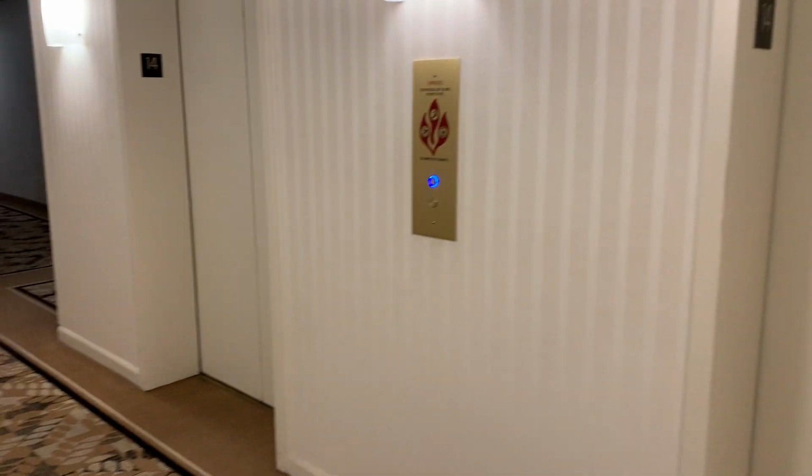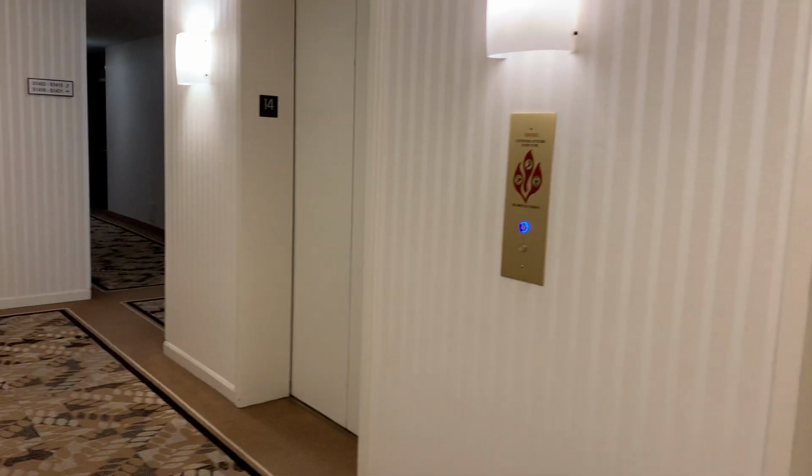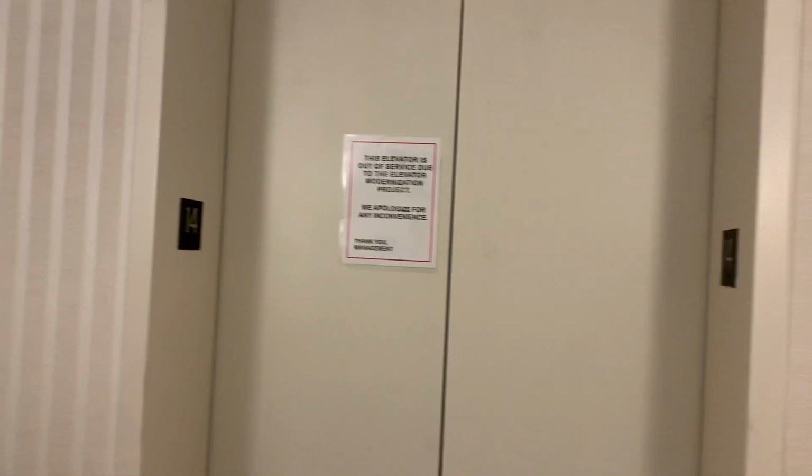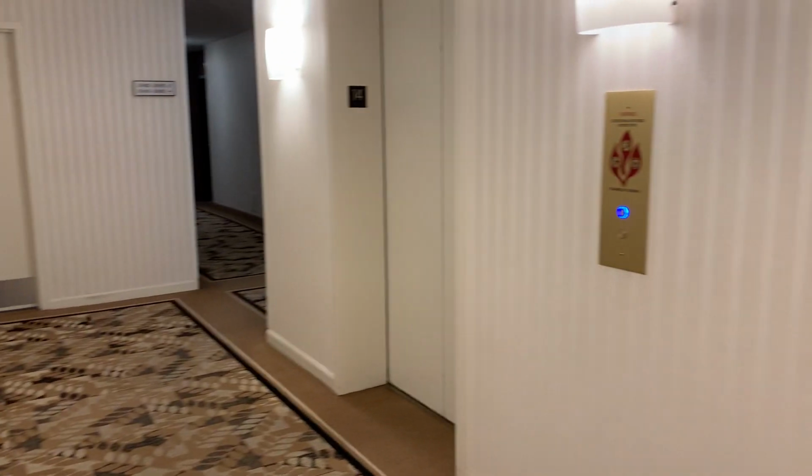these elevators do take forever. So apparently the front desk said that there's several elevators around here that are out of service. So it's slightly frustrating, but oh well. As long as I'm able to get those other ones, I'm not complaining.